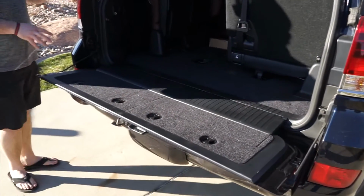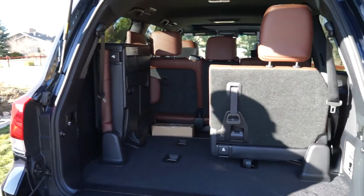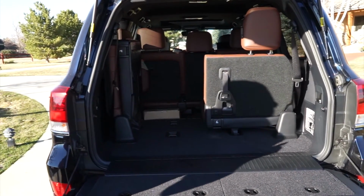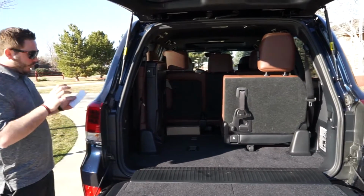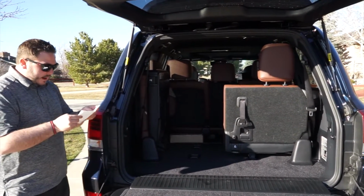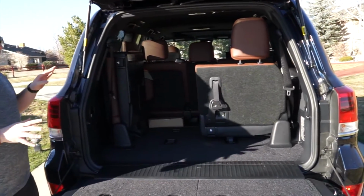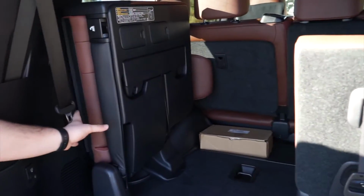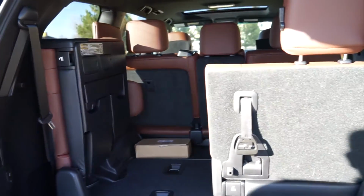If you had both seats up back here, you have about 16, let me get it right here, because I know some of you will correct me on it. About 16 cubic feet of cargo room in the back with the third row up. If you don't have the third row up and you have them to the side, you have about 43 cubic feet. One thing, and we'll get to this in the opinion portion a little bit later, these just fold up into the side, which eliminates some of the side cargo capacity room.